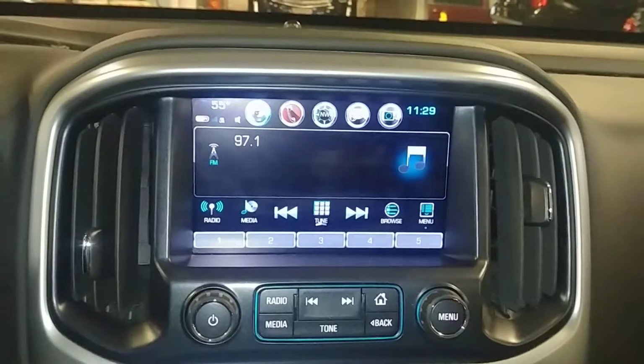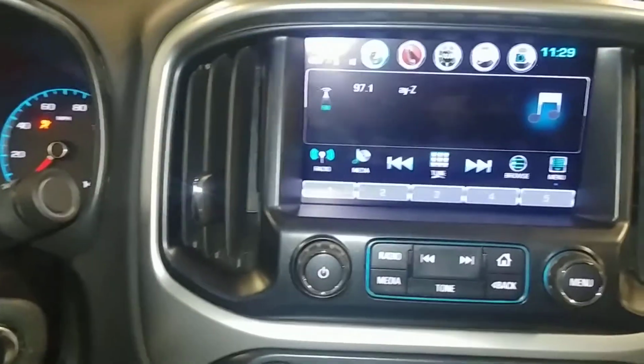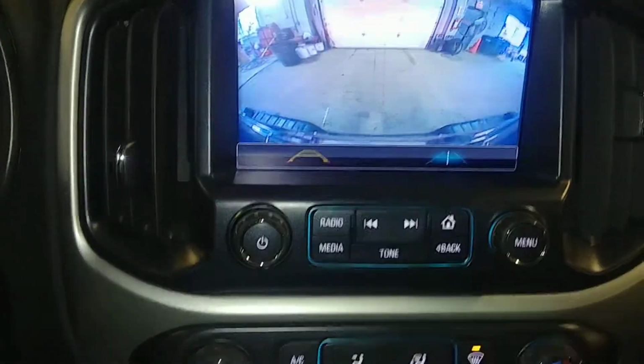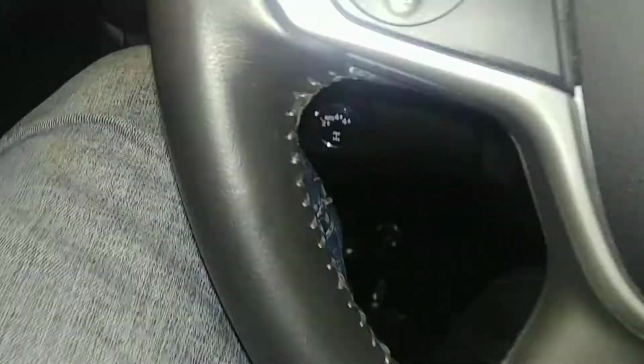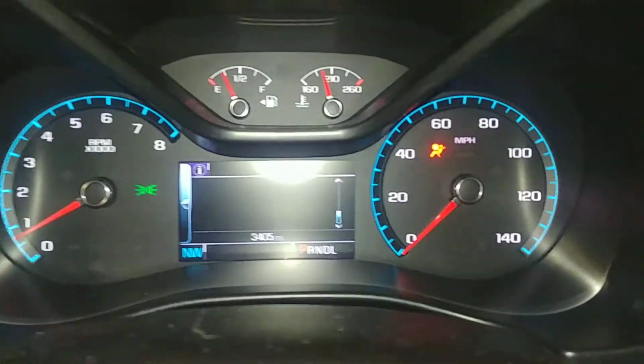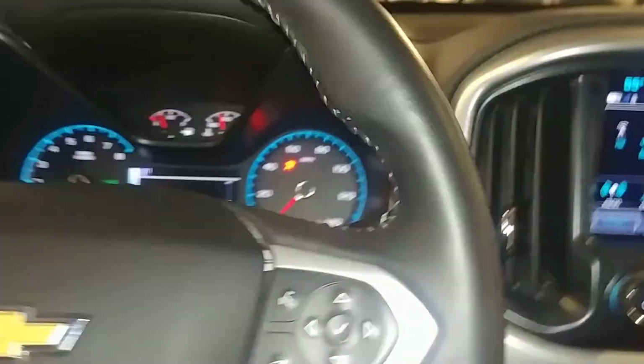Got your AM, FM stereo system. All that good stuff. You got your backup camera. Boom. Got your AC controls right down below. Steering wheel controls on this side, as well as this side. This is what your instrument cluster looks like. You see no lights on it except for the airbag light, and your mileage of 3,405 miles. Looks good. Got your 4x4 action. Turn on the lights. Very nice. Keep it moving.